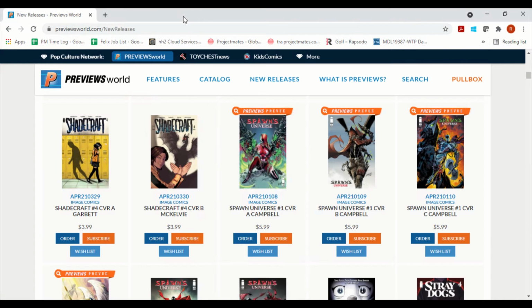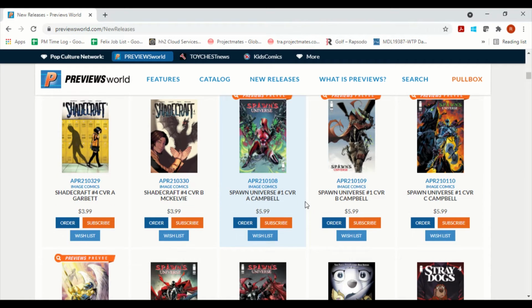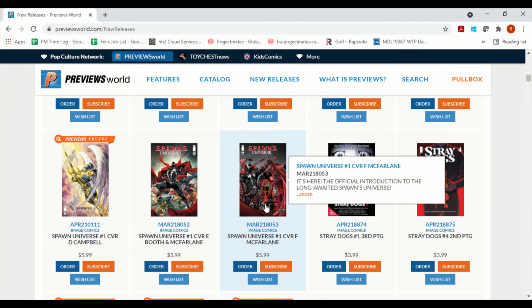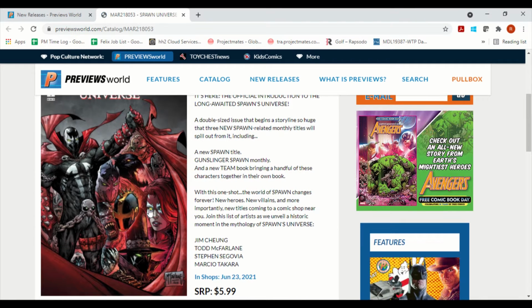That's the regular A cover. So we've got the Gunslinger cover there. It's Campbell. You got another Campbell. Another Campbell. You got a Booth and McFarlane. You got a McFarlane by himself. That's a really nice cover. Let's take a look at this one a little closer. Yeah, that's a really sweet cover.